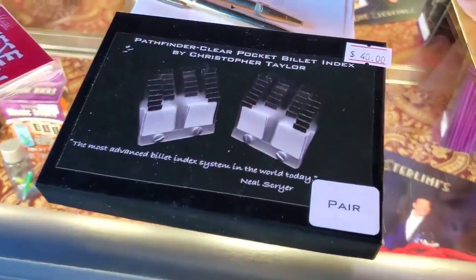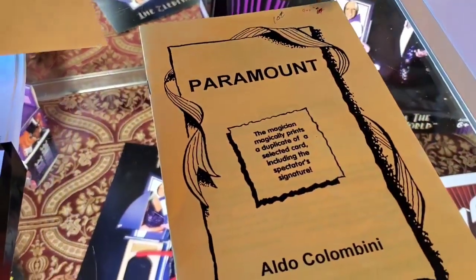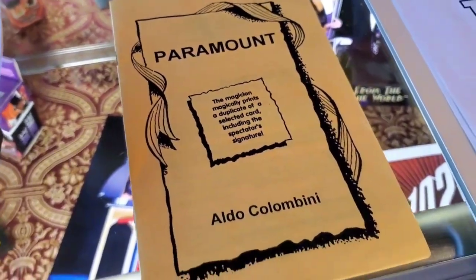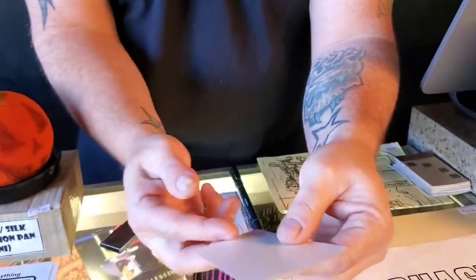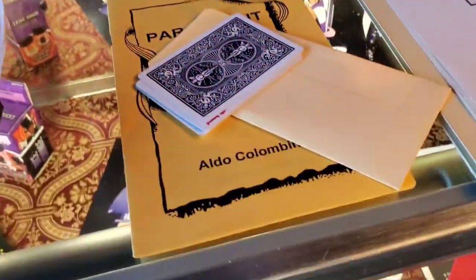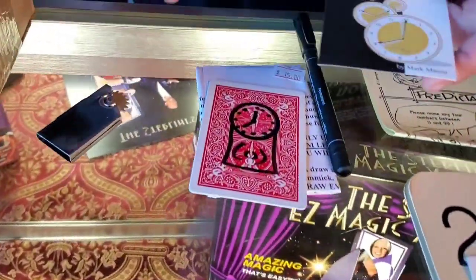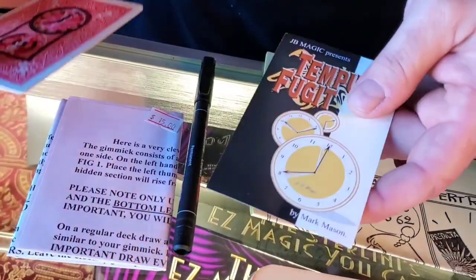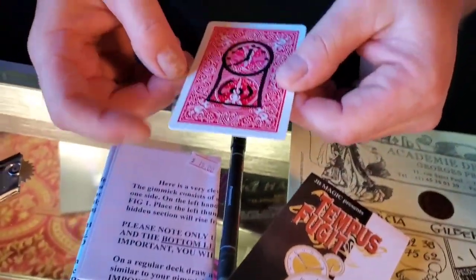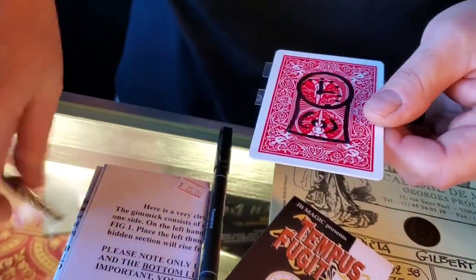$40 on that. Aldo Colombini. Speaking of Aldo Colombini, Paramount. This is a packet trick. It's $10. Comes with your little booklet and some cards to make it all happen. This looks really neat. I didn't mess with it too much, but it's $15. This is Tempest Fugit, JB Magic, and it comes with your little gimmick card right here and a watch winder.